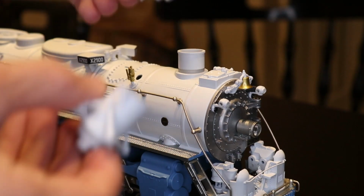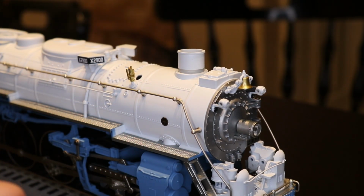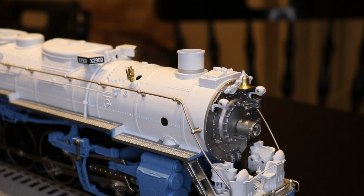Lionel included 2 other smokestacks that you can use on this engine just by swapping them out, and we'll do that in a second. But it's cool because this was actually realistic. Santa Fe was able to swap out some of their smokestacks depending on what the engine was doing or where it was going. Lionel did this on their first run of Northerns, I think back in 2013, and I'm really glad to see this feature back.